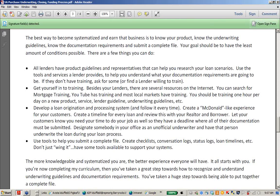Of course, there are other things you can do with your systems. Make sure you've got some tools to support the systems. Create checklists, conversation logs, status lists, loan timelines, loan flow charts. One thing I do see a lot in my brokers' offices is I'll walk in and there'll be a wall dedicated to loan flow, and they'll have every single loan listed there, basically a visual aid of where each loan is in the process.